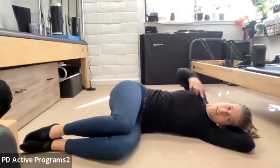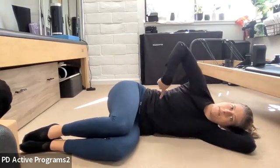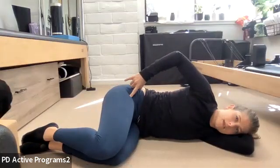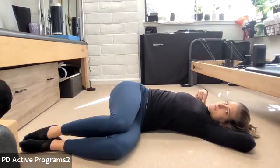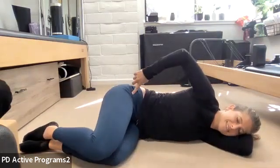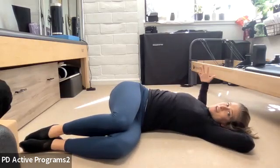Hips, ribs. Let's add the shoulder. Now the shoulder is going to come back. Shoulder comes forward, ribs come forward, hip comes forward. Head, shoulders, knees and toes, yeah. Hip, rib, shoulder. Shoulder, rib, hip. Hip, rib, shoulder.